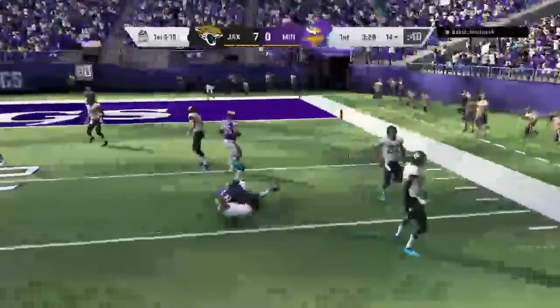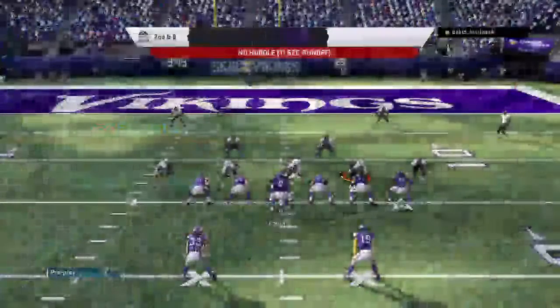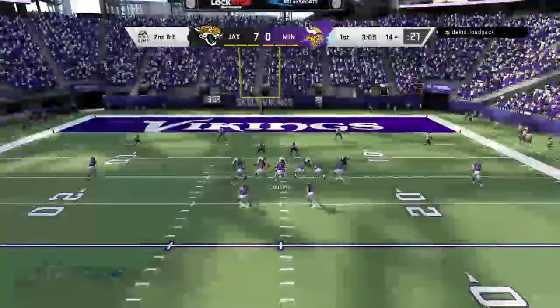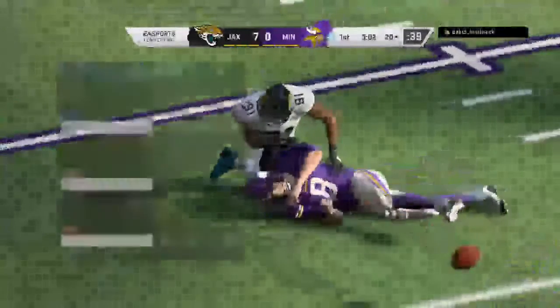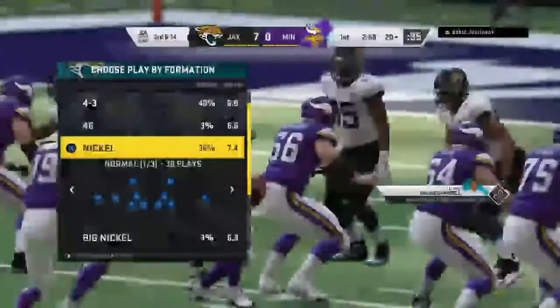Here's a quick hitch route, and the throw complete. And he'll get him inside the 15 down to the 14-yard line. Give him a couple on the catch at 2nd and 8. So 2nd and 8 here after the pass play for 2 yards on first down. And he's not able to get away. Sacked back at the 22. That's Yannick Ngakoue with a sack.